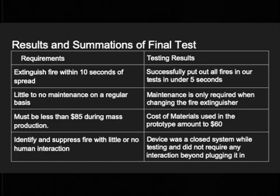extinguishing. The next requirement is that it must be less than $85 during mass production, because other products similar to the ones that we talked about at the beginning of the presentation are being sold for around $85. So we calculated the cost of materials by adding up everything that we used throughout, and our prototype amount came out to around $60. And finally, we wanted to identify and suppress fire with little or no human interaction. And due to this, we came up with a device that was a closed system while testing, which did not need any human interaction at all.